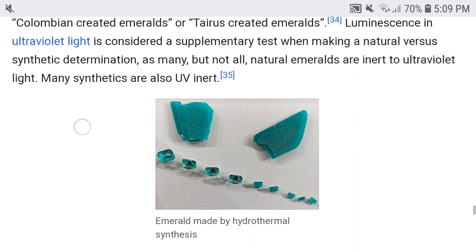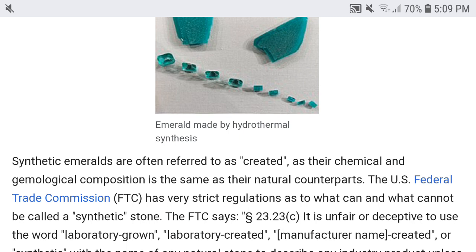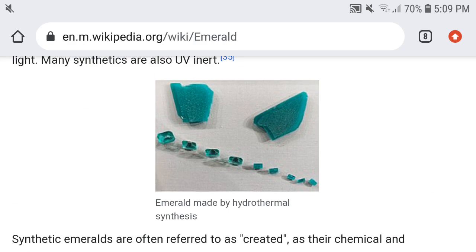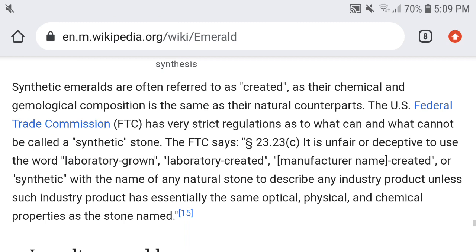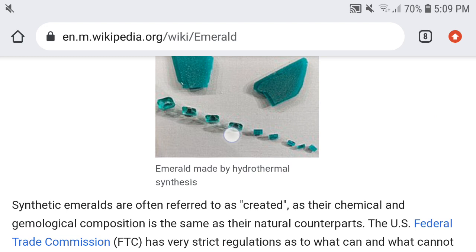Anyway, let's continue here. What we have: emerald made by hydrothermal synthesis. Yeah, that doesn't really look great, right? I mean, this is the thing, and then after you process it, it kind of looks like this. But then again, I feel like you can kind of tell that it's synthetic, just by looking at it, you can see that it's not actually original or natural emerald.